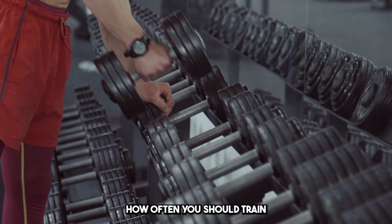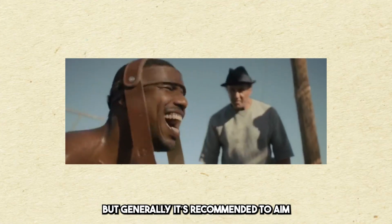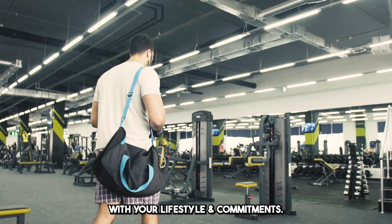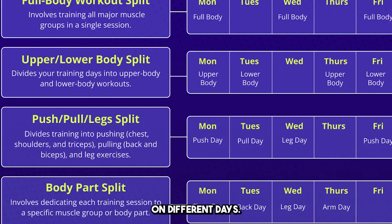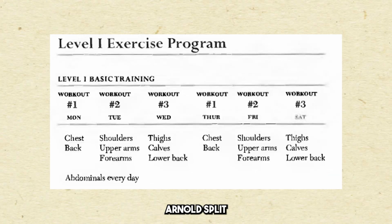Now let's discuss how often you should train and finding a schedule that fits your routine, but generally it's recommended to aim for at least 3 to 5 workouts per week. Find a schedule that aligns with your lifestyle and commitments. A common approach is a split routine, targeting different muscle groups on different days. Some common examples are the push-pull-legs split, the Arnold split, and the row split.